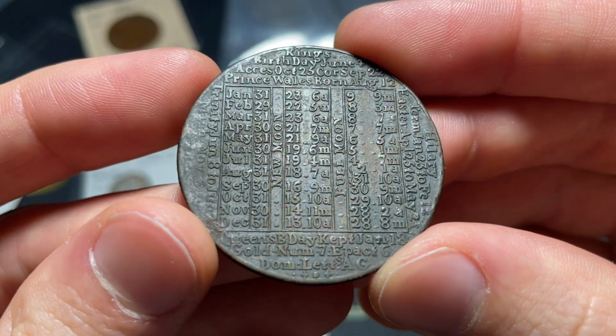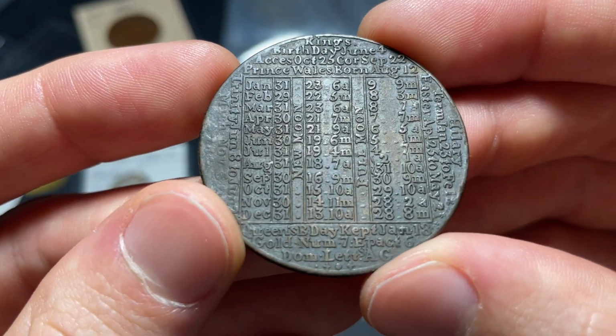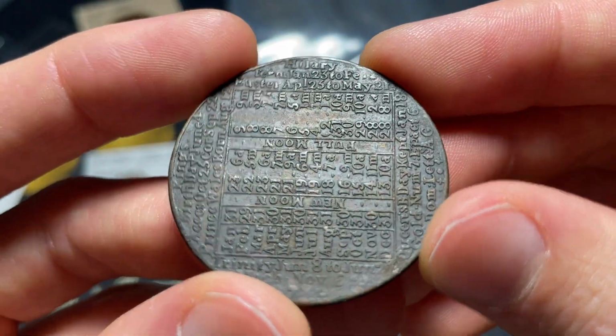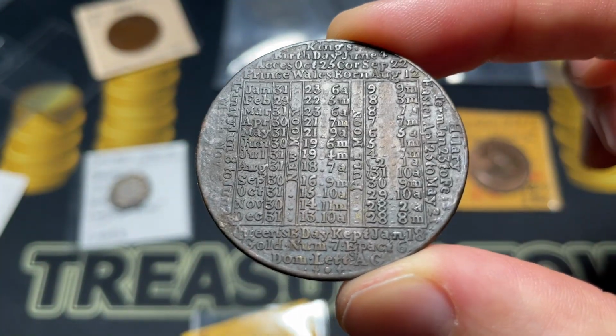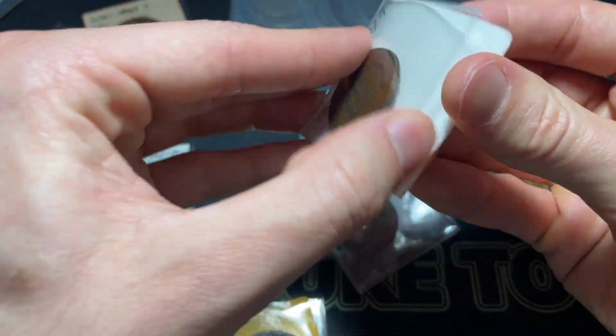Ooh, and take a look at that side. It says everyone's birthday. King's birthday is June 4th. Prince of Wales, August 12th. You really know everything you need to know from this little coin. I don't know if it was just a metal or if there was any sort of circulating face value, but that's definitely a highlight. Continue to be very pleased to own that.